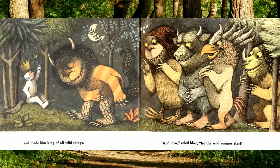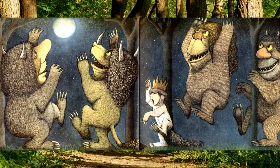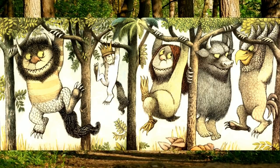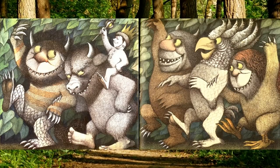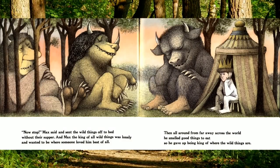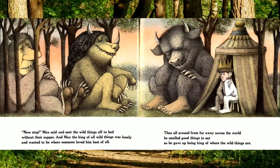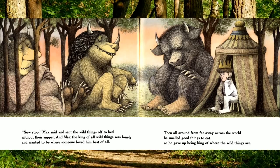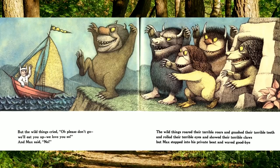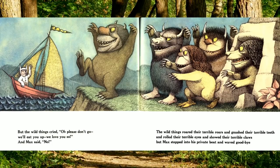"And now," cried Max, "let the wild rumpus start." "Now stop," Max said, and sent the wild things off to bed without their supper. And Max, the king of all wild things, was lonely and wanted to be where someone loved him best of all. Then, all around from far away across the world, he smelled good things to eat. So he gave up being king of where the wild things are. But the wild things cried, "Oh, please don't go. We'll eat you up. We love you so."